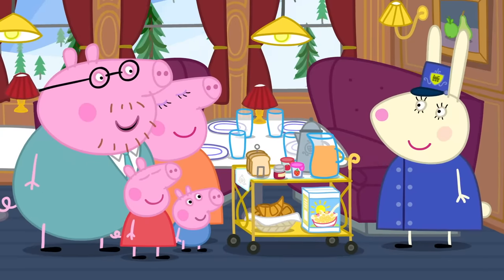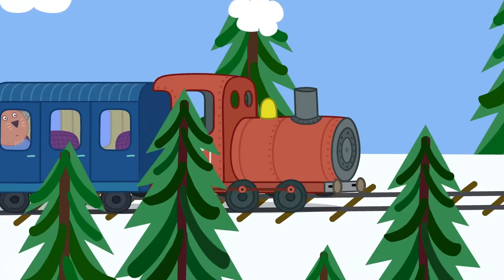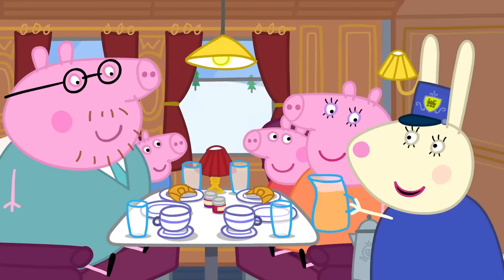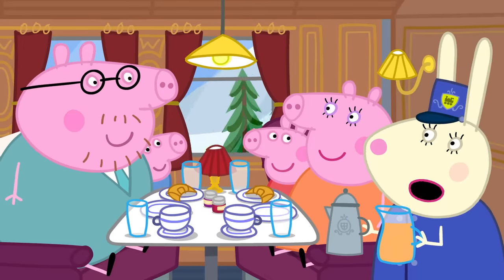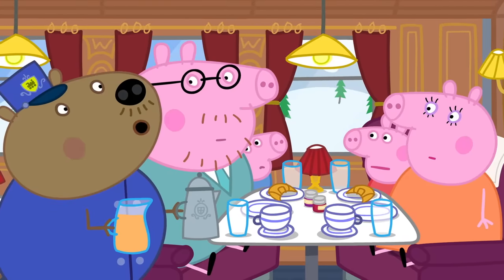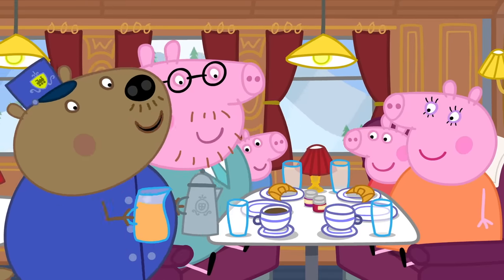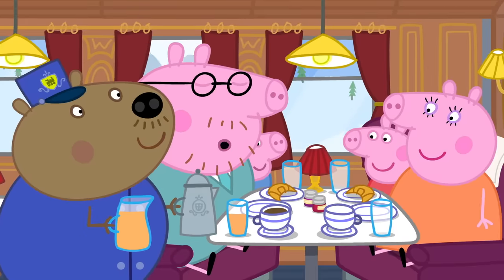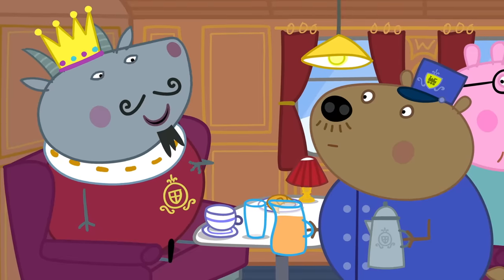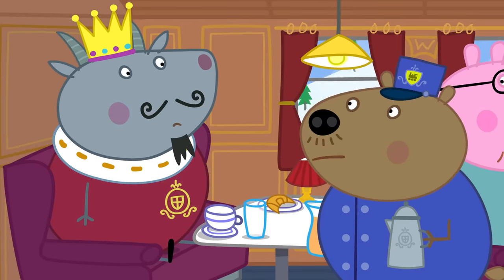Good morning. Miss Rabbit, aren't you meant to be driving the train? It's fine. The train runs on rails. It can't get lost. Would you like coffee or orange juice? I'd like both, please. No, coffee or orange juice. You can't have both. I don't think we have to be so strict with the famous Mr. Pig. Coffee and orange juice. Thank you. Excuse me. I am King Alfonso. Could I have a coffee and orange juice too? No, that is impossible.